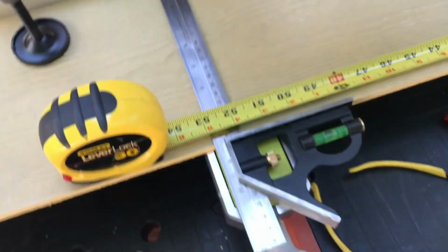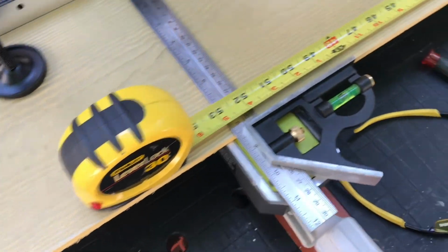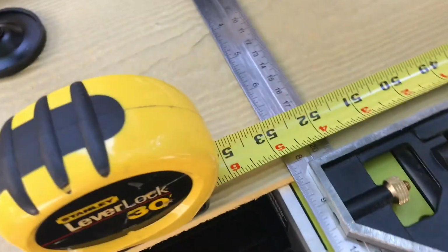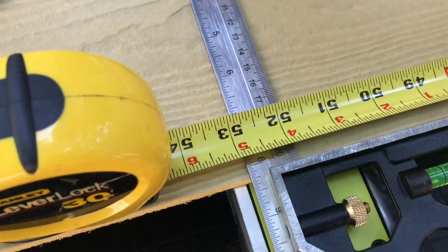So at this point, I'm looking, and I've got my measurement for the board here. I found it's 51 7/8. This is the correct one. This is confirmed with a board I did earlier that is now painted. So you've got this rule. I know it's upside down, but we can still use it.